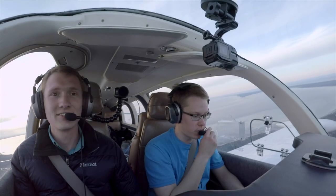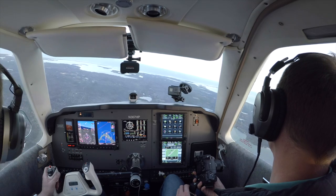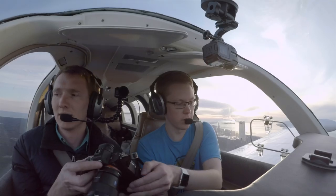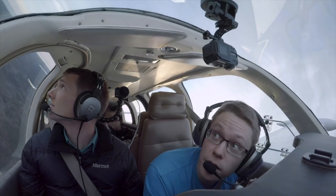Chatham traffic, Bonanza 7 Hotel Pampas, 5 to the northwest. Going to be entering a left downwind for runway 6, Chatham. Follow the traffic skylink. Final runway 7, Pampas. Okay. And we're going to make a right-hand turn to enter the left downwind.